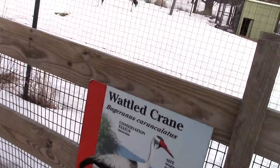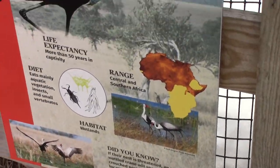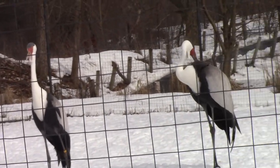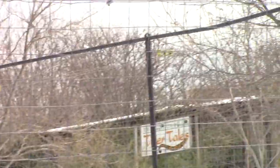So what we have here is a wattled crane. Pretty things, ain't they? Known to inhabit Saharan Africa. So yeah, there are the animals. I don't see any ostriches out today. That's really disappointing. I don't blame them. It's a bit cold for that. Giraffe savannah. Yeah, I don't think we're going to be seeing any giraffes today.